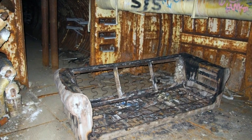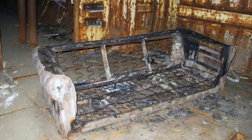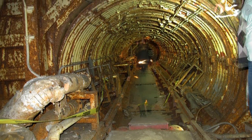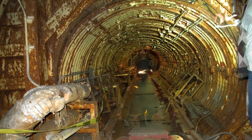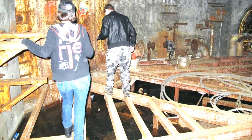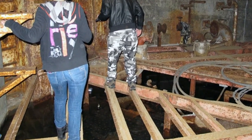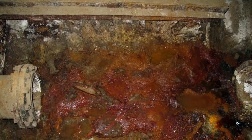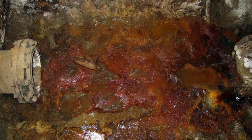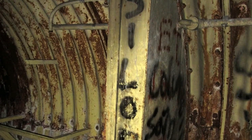For some reason, there was a burnt couch. Not sure if this was original with the structure or someone was staying down there. Many of the tunnels look like this, full of mud and standing water. The tunnels are starting to lose their round shape because they are collapsing. A balancing act over some very deep, stagnant water. If the floor of the abandoned missile silo wasn't covered in wreckage or standing water, it was covered in this. Disgusting. Some welcoming words.